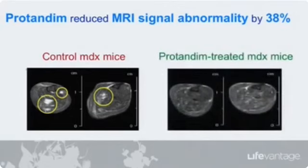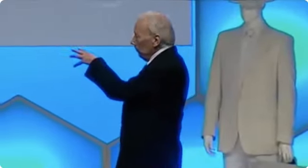And these are Protandim-treated mice. And you can see those bright white spots have virtually disappeared. It really does look like a nice appetizing slice of ham, mouse ham, on the right. But the important thing, if you have muscular dystrophy, you don't want those anomalous regions. You want to see clean-looking, normal-looking muscle. And it was reduced by 38%.